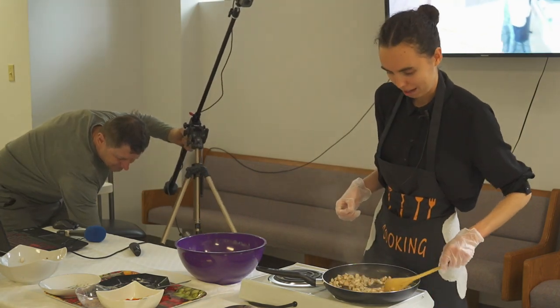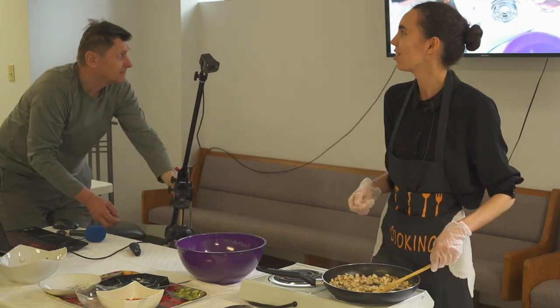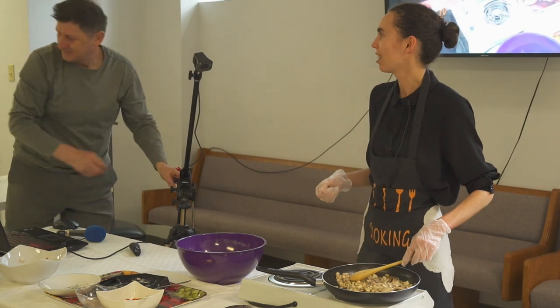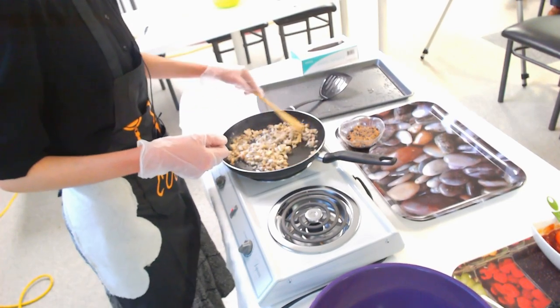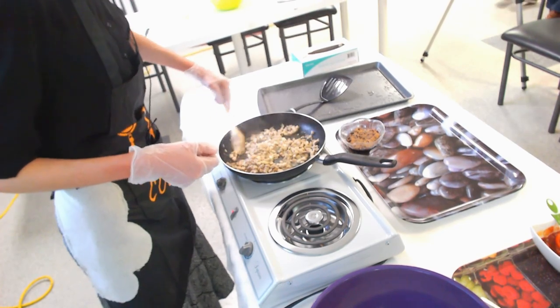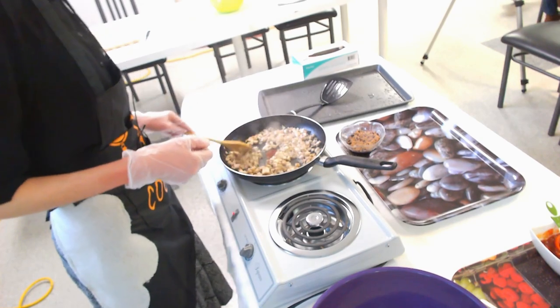I forgot my measuring cup in the kitchen. Sister, yes. Can you get me my measuring cup in the kitchen? Measuring cup. Yes, please. The big clear one that I have. Okay. Sorry. I thought I had everything. Okay. Just a little bit. Our mushrooms will be ready.